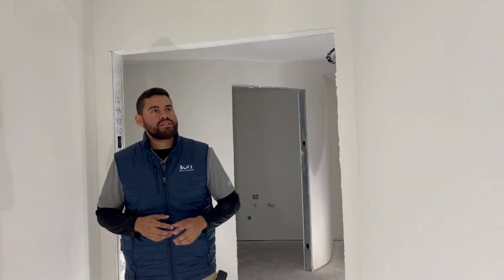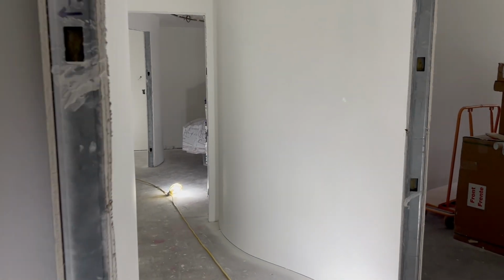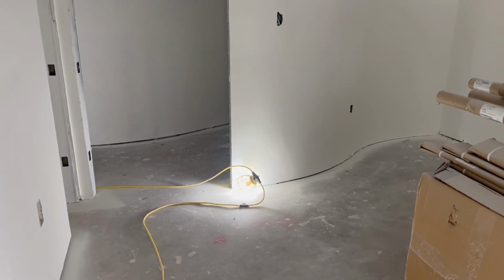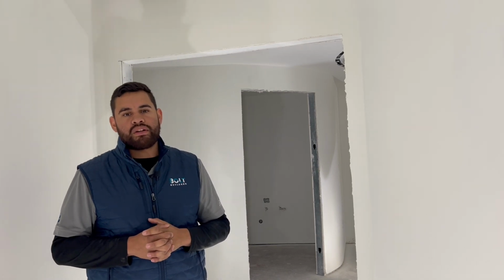So here we can see curved walls, and to do that, we got a little bit lucky with it being metal studs, and with metal studs, there's a curved track. We went ahead and did the layout on the floor prior to framing up the walls, and the framer came out and marked out these curved areas and installed the curved track.